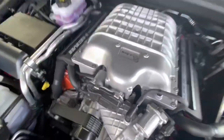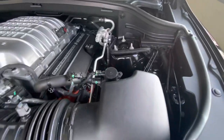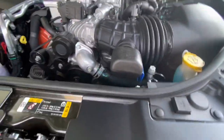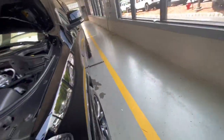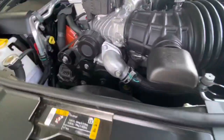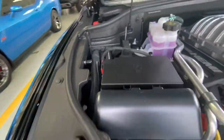Look at that. Oh, look at the Hellcat on the top of the supercharger. It's so awesome. Oh, there's a piece of tape on here. We gotta get this off. Thank God we're back here. Forgot to take that off. The PDI sometimes misses this stuff. This looks so clean. So awesome.